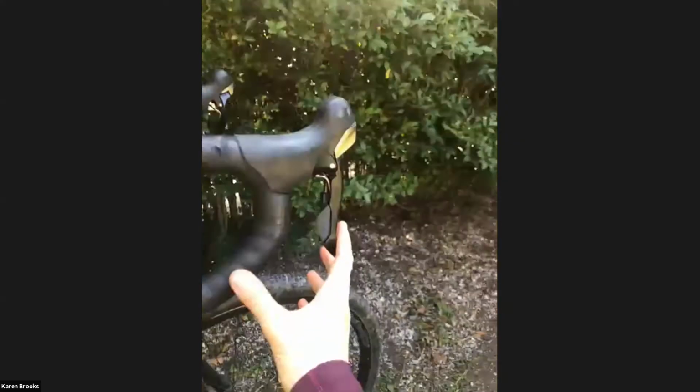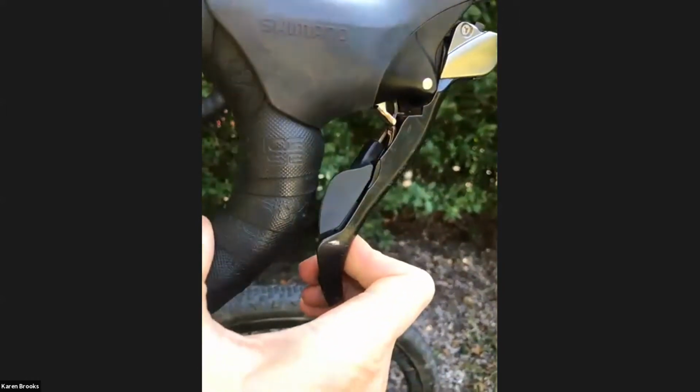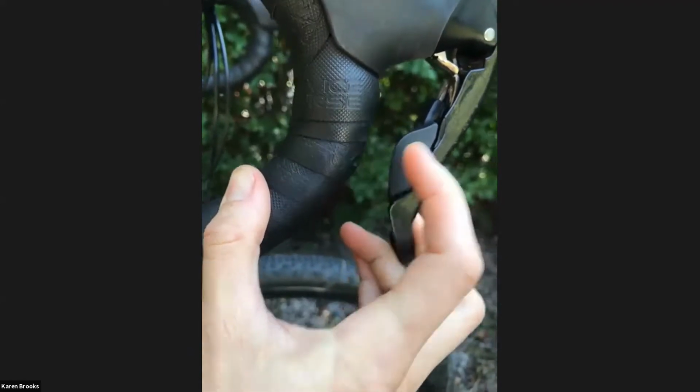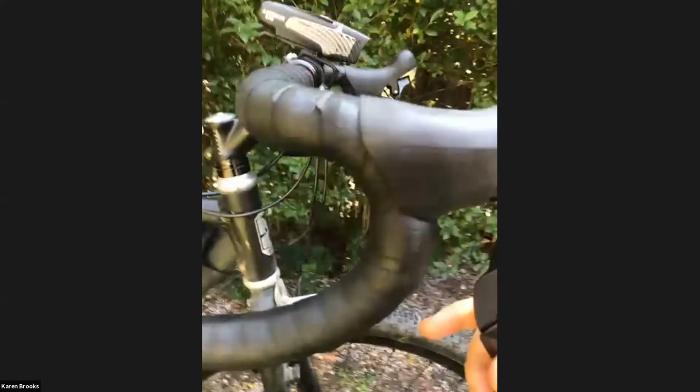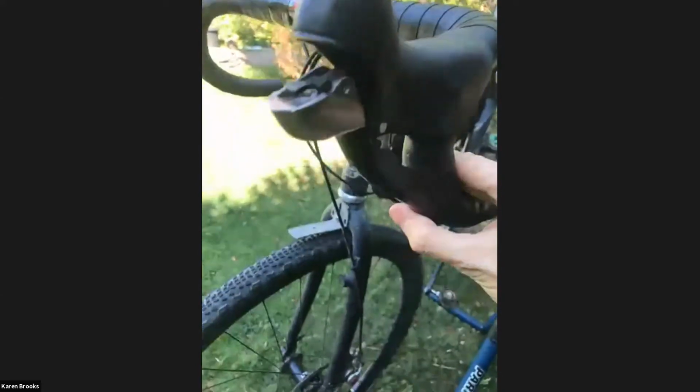Yeah, so the easiest way to tell if your brakes are in good working order is to squeeze the lever and make sure that the brakes actually stop the wheel before the lever gets all the way to the handlebar. I like to actually spin the wheel and then squeeze the brake lever and make sure it stops before the lever gets all the way to the handlebar.